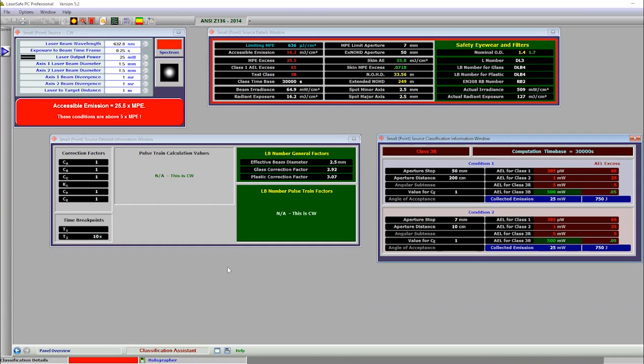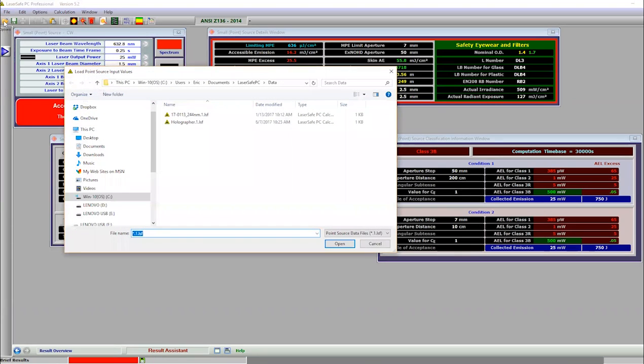Well, one thing I'd like to jump in with real quick, Jim, is saving the searches. Some of these facilities have lots of different lasers, lots of different configurations, lots of different safe rooms or whatever, whether it's a manufacturing facility or a hospital or some other type of lab. That's one of the great features of your software that I was hoping you might cover right now. Please do.